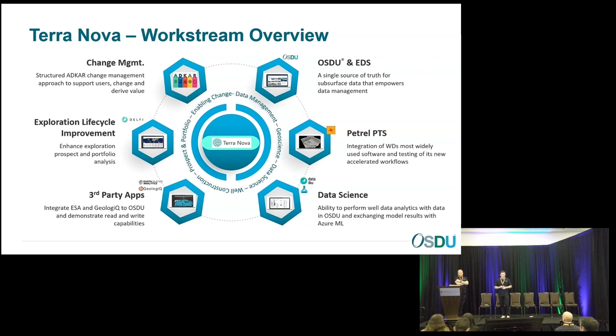And maybe just to summarize the last few, we also wanted to look at a couple of third-party applications that we use. One was Earth Science Analytics for machine learning for geoscience, and the other was Geologic for well planning. And we also demonstrated the connection of those two applications to our OSDU environment. So then we had Petrel, Earth Science Analytics, and Geologic all using the same data.